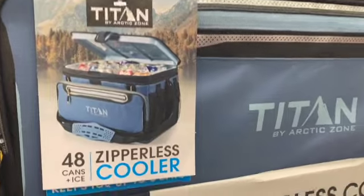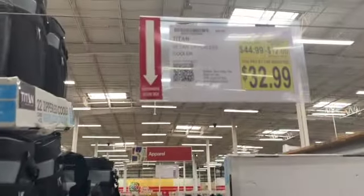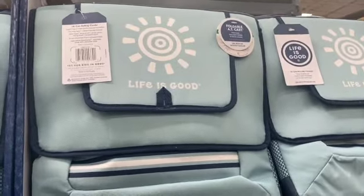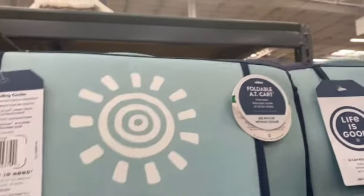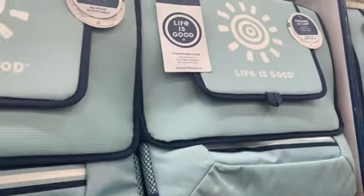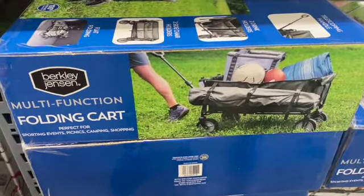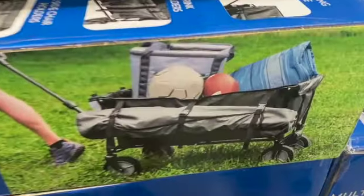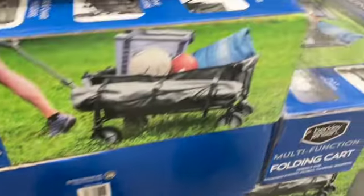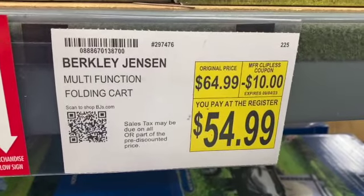$22.99. Titan 48 cans zipperless cooler keeps ice up to 3 days. $44.99. Save $12. $32.99. Life is good 58 can capacity cooler with cart. $69.99, take $20 off, $49.99. Multifunction folding cart, telescoping handle, two drink holders, two side chair holders, and it folds flat. $64.99, take $10 off, $54.99.